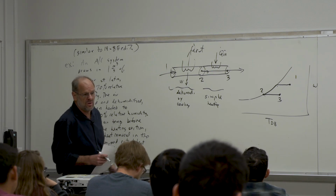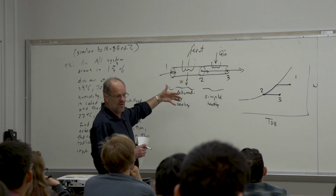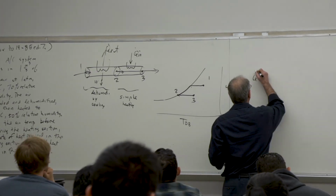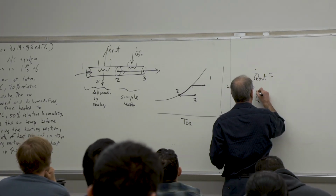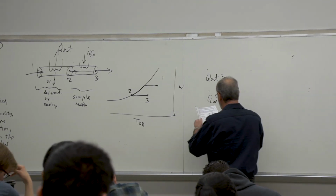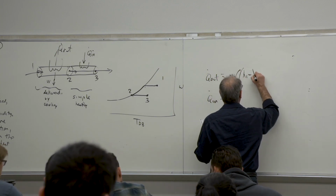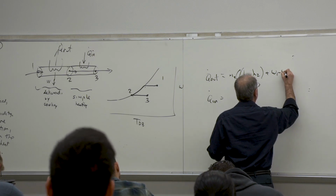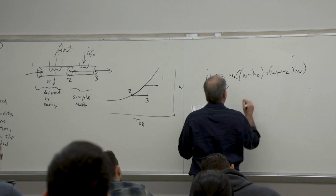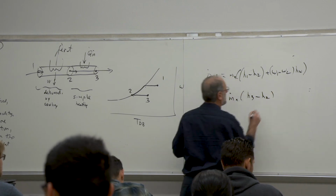As far as the rate of heat input, well, again, that's just from the previous time, and that's just the air mass flow rate multiplied by the enthalpy change, right? So those are the two equations we're going to use. Again, the first equation is the same one that we've just seen. So this is just m dot A times (h1 minus h2) plus (omega 1 minus omega 2) hw. And Q dot in is just m dot A times (h3 minus h2).